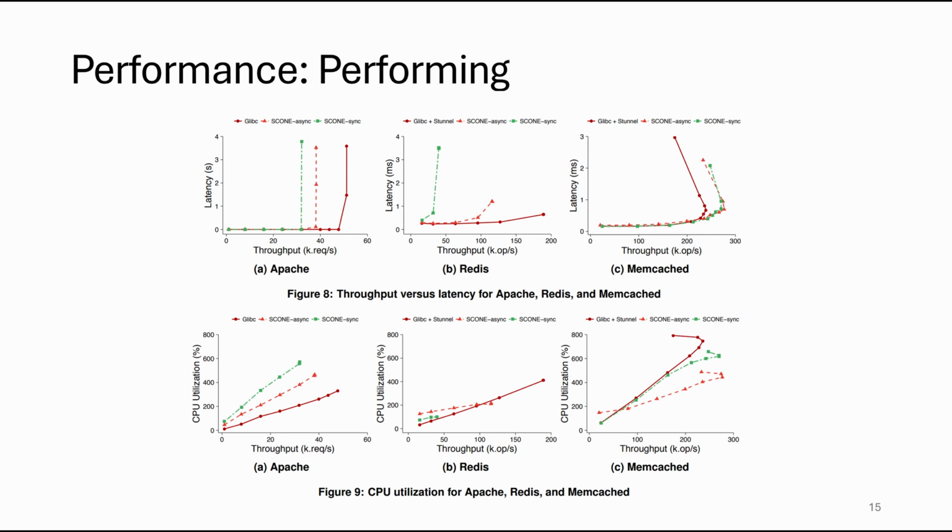Now with figure 9, which relates to CPU utilization versus throughput, let's talk about figure 9a, which concerns Apache. glibc CPU usage grows more slowly with throughput, while SCONE async and SCONE sync use more CPU to handle that SGX overhead. What's good to note though is SCONE sync hits a very high CPU utilization at around 30,000 requests per second, the same point it had that sudden latency spike. What this could mean is that under heavy load, SCONE sync burns more CPU in frequent enclave transitions, while SCONE async is actually more efficient than SCONE sync, but still somewhat above glibc in utilization.